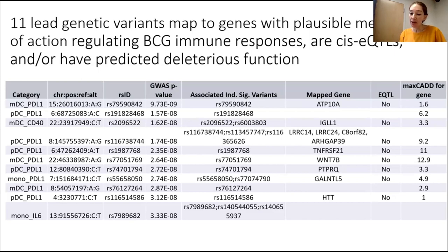So basically, if you look at the mapped genes, you can see that IGLL1 is there. In addition, we mapped genes that are involved with TNF signaling here and Wnt signaling here. And then as for the other genes, they are involved in phospholipid transport, GTPase activation, tyrosine dephosphorylation, ubiquitination, glycan biosynthesis, vesicle trafficking, and autophagy. These are all pathways that have already been identified to play a role in TB host-pathogen interaction, although we do not have a great understanding of all of the nuances of these interactions. But this is reassuring to us that we are finding variants that all basically make sense.